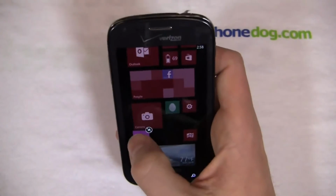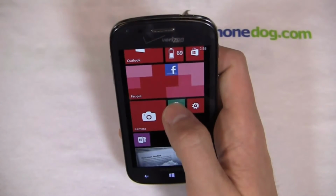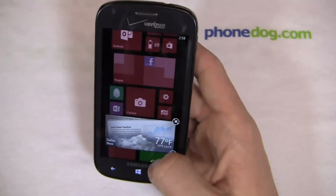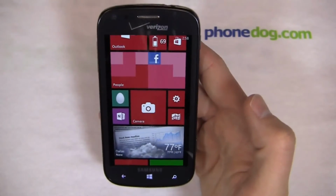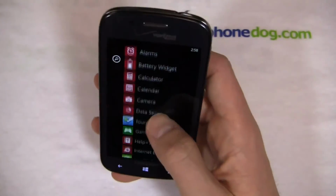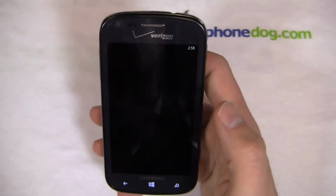You can scroll through here, but you can really make this device your own and customize. And that's what Microsoft's really hitting home here. It's the one device you can really make yours and customize. I can scroll through here, for example, and just kind of move these icons around and really customize it as much as I want to. And I really like that functionality. Very, very cool there.